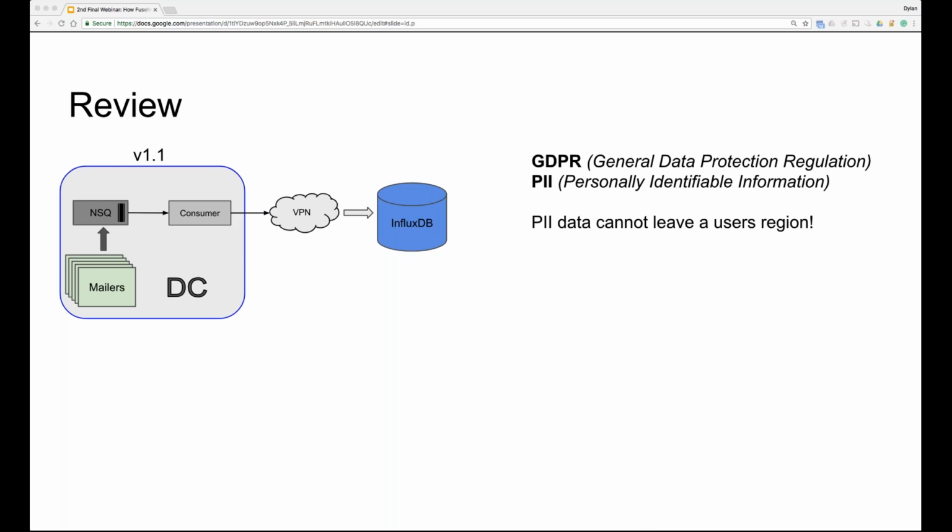GDPR at this point was just around the corner, and we couldn't export personally identifiable information out of a user's region. Personally identifiable information includes information like email addresses and IP addresses. In our case, we're an email company, so pretty much all of our logs contain personally identifiable information. So we have to be very careful with that. Our model requires that all data gets pushed back to a central database to be aggregated. So that's not going to work here.